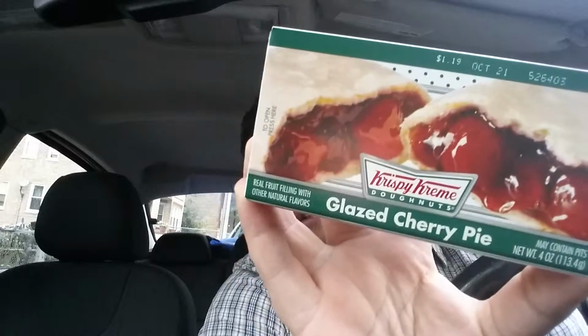Today I'm going solo, so I went shopping and I picked up this. It is a glazed cherry pie by Krispy Kreme.